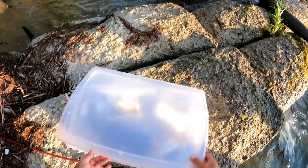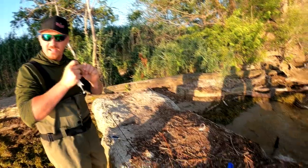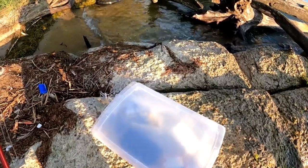So I got the tub here, guys. Our stuff is inside, but it's kind of wavy. The weather lied, the wind's a lot worse than it said it was gonna be. At 11 to 14 gusts at the most. Look at us right now. All right, so we'll leave this on shore.